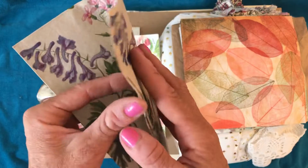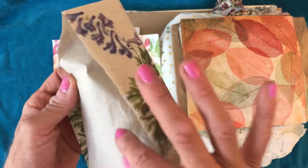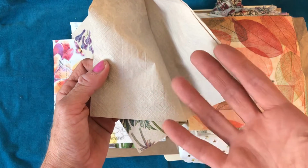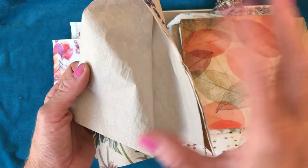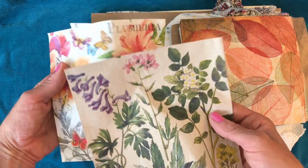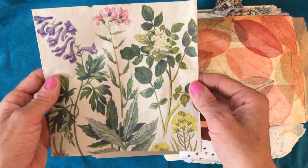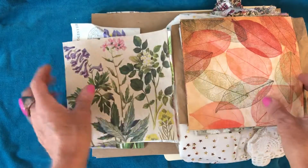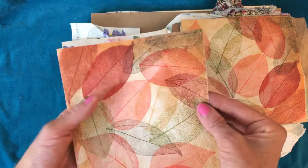I don't know whether you can see that. It's not craft card coloured, but it's like paper towel colour. It's not white, if you can just see there. I've never seen a napkin on that kind of colour background before, so that's absolutely gorgeous. Thank you very much. Oh, a lovely autumnal one there.